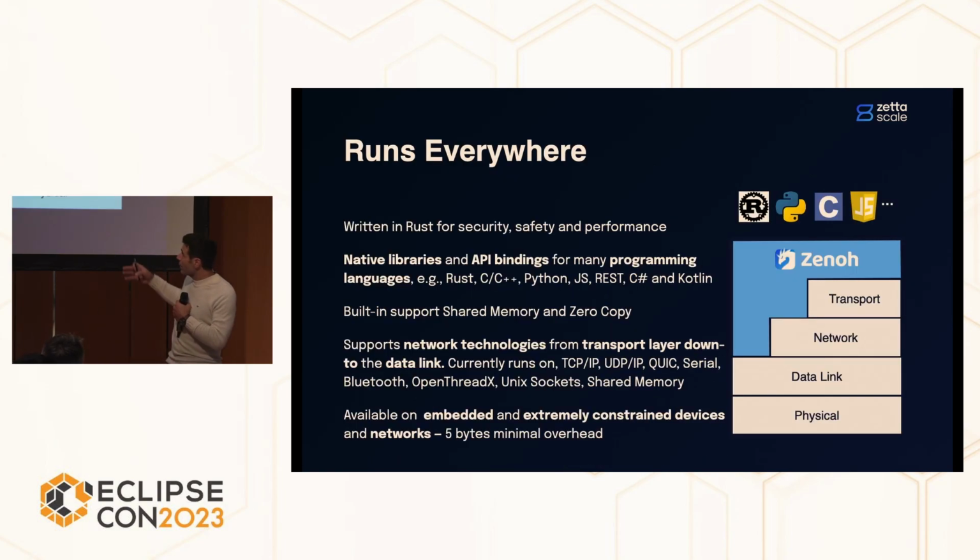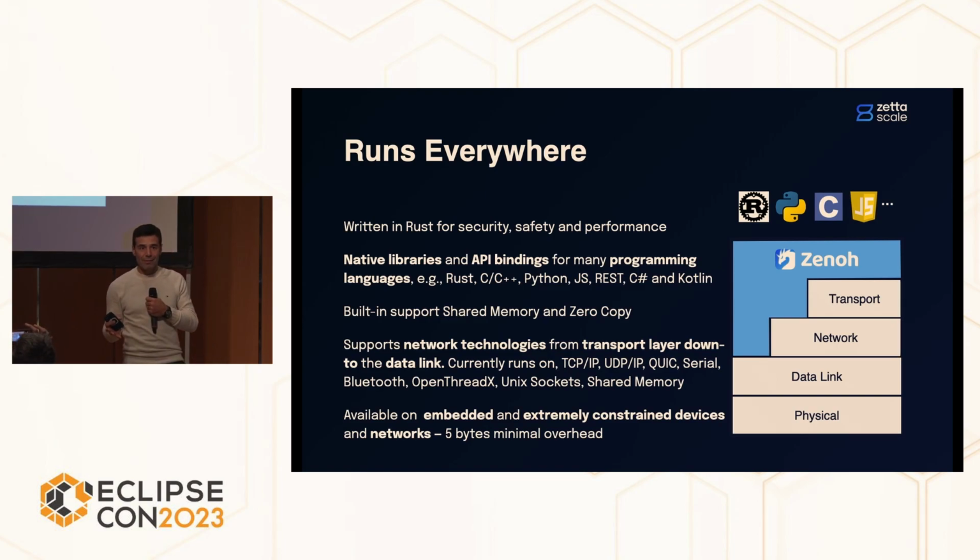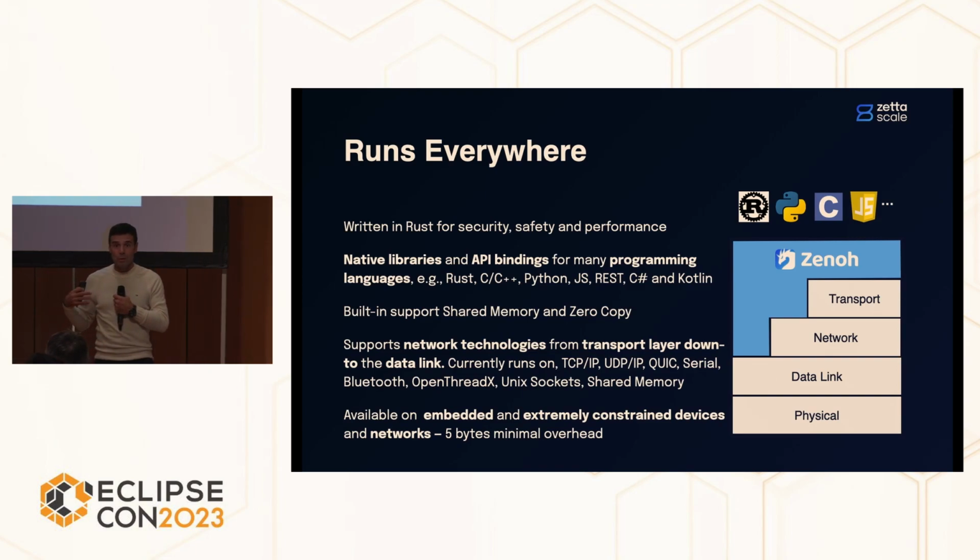In terms of where we run, we can run as low as a data link and anywhere upwards from the data link. We are written in Rust, but as of today, we are certifying the version that runs on microcontrollers that is written in C, because although there is some important work on certifying Rust applications, we are not yet there, at least for the level of Rust that we use. We have built-in support for shared memory and zero copy. So you don't need to add a third-party dependency to have zero copy.